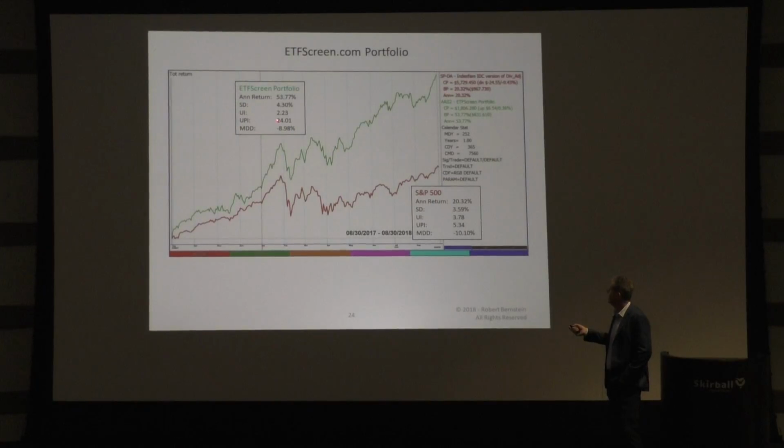The UPI obviously is going to be higher. We've got a higher return and a lower UI, so that's going to be obviously a higher result. So we're getting better risk-adjusted returns for this line. And then the overall maximum drawdown for this one-year period is 9% versus 10%.